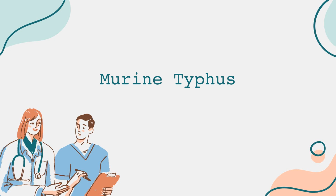After the bite or contact, symptoms typically develop within 1 to 2 weeks. The initial signs mirror flu-like symptoms, including fever, headache, chills, and malaise. As the illness progresses, many individuals may develop a characteristic rash that usually starts on the trunk and spreads to the extremities, but it often spares the face, palms, and soles.